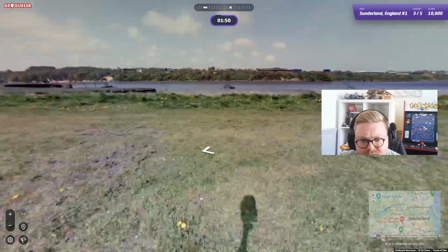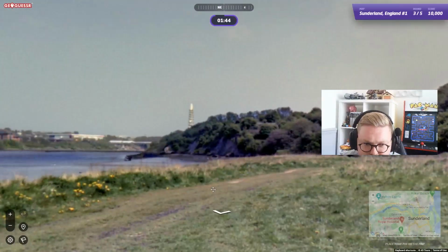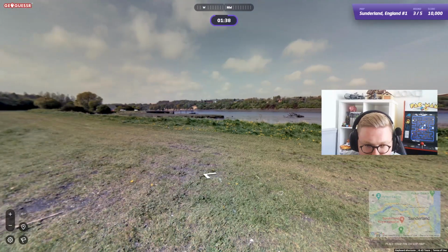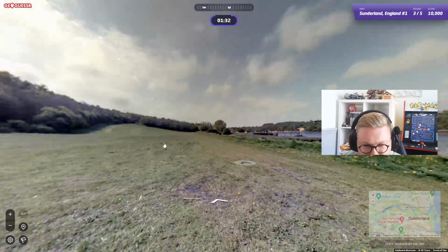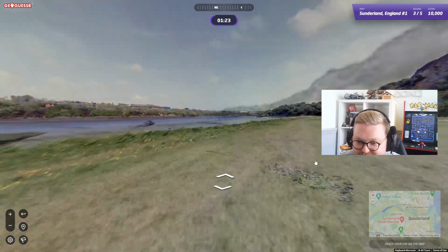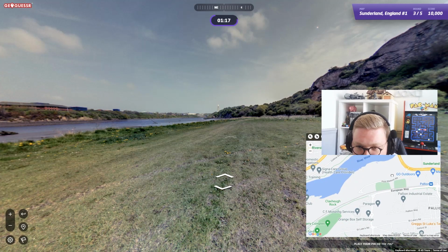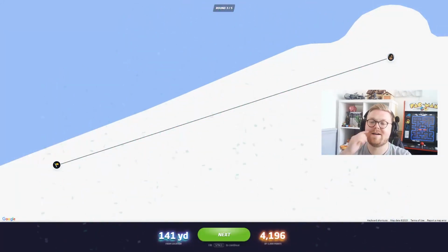We're on the banks of the Wear here. That's the Northern Spire. I'm just trying to work out what side I'm on. Can I move? Oh, I can move. Okay, oh, there's a couple on the top, of course. Right, I'm on the south side of the river. Question is where, though? Maybe out here? This one, I think, is where I lose my perfect score a little bit. I think I might be a bit out. Ah, 141 yards out.